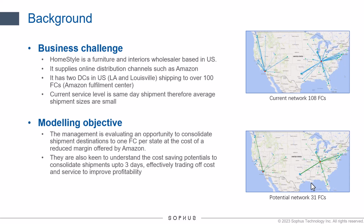Another opportunity is to relax the service levels to up to 3 days, which means we can consolidate orders up to 3 days by delaying some of the orders, but combining shipments into larger shipments. We are interested to understand if we did either or both of these things, how much saving can we expect? These savings will come with a cost. Amazon would likely reduce the price and reduce our margin. But if we can make a bigger saving, this would be a good strategy to pursue. And it's hard to see this by hand, and we need the help of a model to do that.